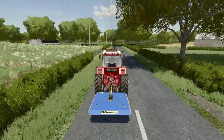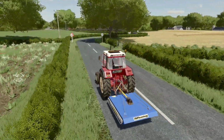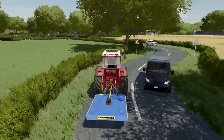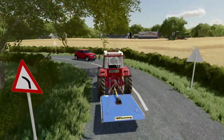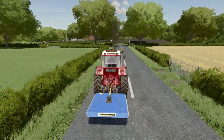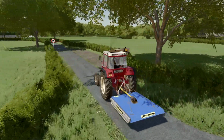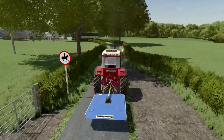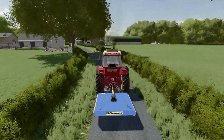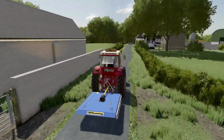Back past the old combine, seems to have stopped out there. It's been stopped out there for quite a while, so I don't know if he's having his dinner or he's broken down. I'll just let him know that that's all done okay. Pop this back in his shed.